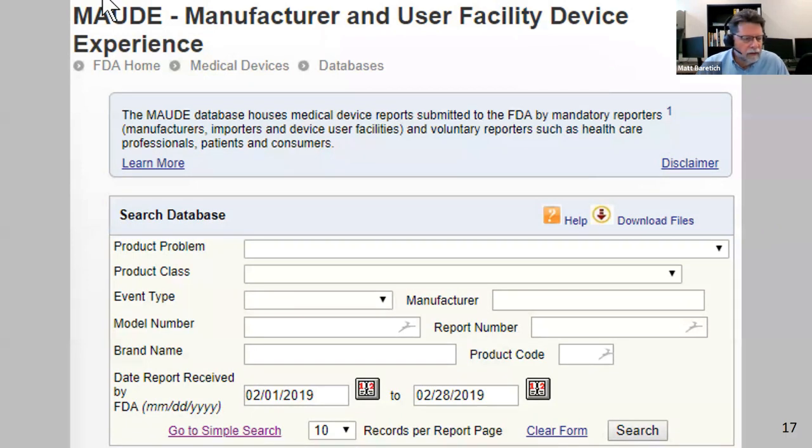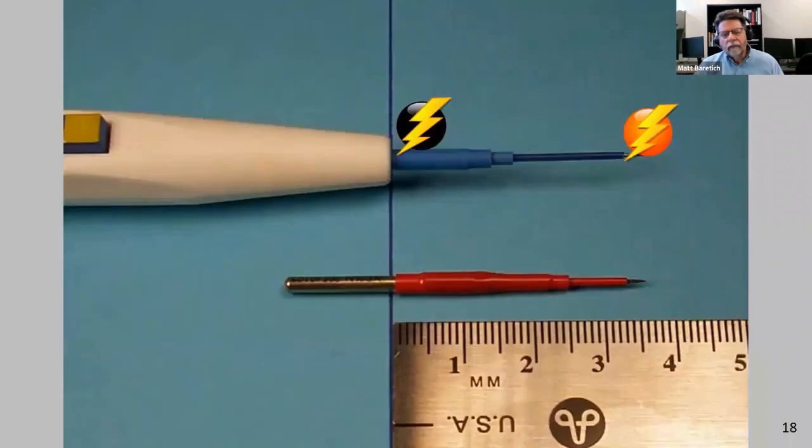I want to mention just a few slides of two cases that were very similar where no one was hurt.